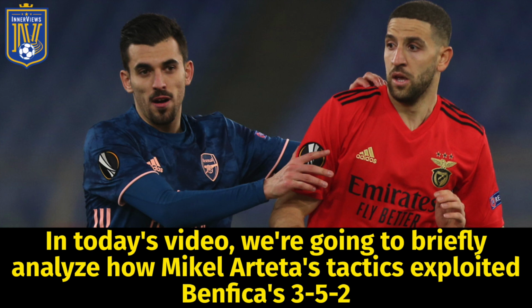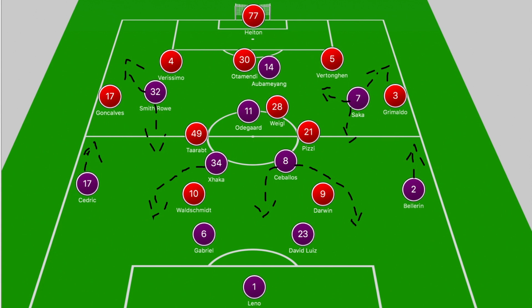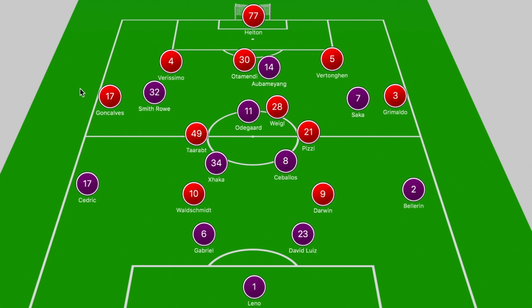In today's video, we're going to briefly analyze how Mikel Arteta's tactics exploited Benfica's 3-5-2. When we break down the game and look at the board, we have Benfica in a 3-5-2 and Arsenal starting the game in a 4-2-3-1. First, we're going to break down how Benfica looked to disrupt Arsenal from creating attacks and how Mikel Arteta's men were able to bypass Benfica's overall shape.